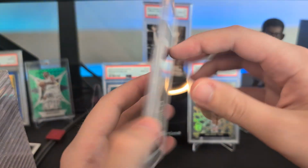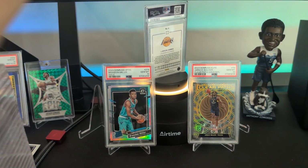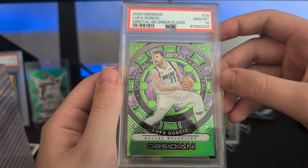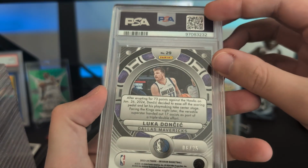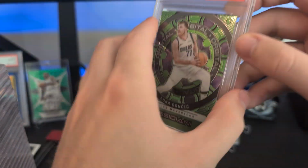Derek Lively, Reggae Flood, 275. Another nice card coming up here. We got a Luka on the Green Flood. This is to 25. We got 6 of 25, and that is another 10.